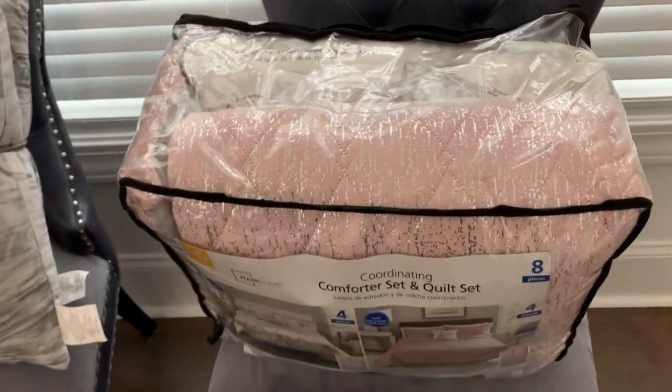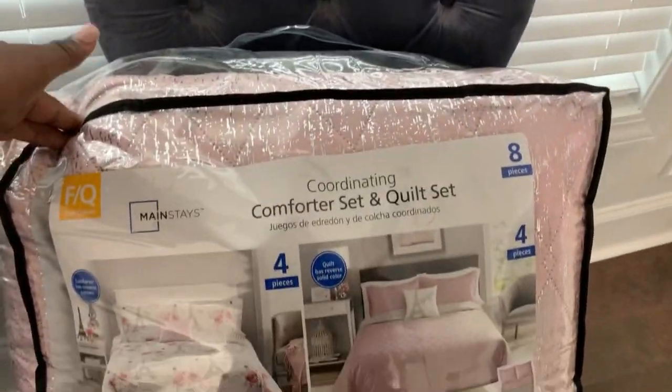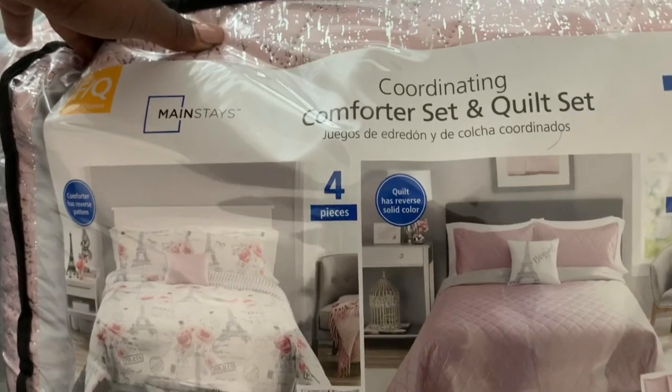All right, so for my daughter's room, I picked this up from Walmart. Not sure if this is still available, but it was available in store. I think it was like $35 for an 8-piece set. And it's like a comforter and a quilt set.